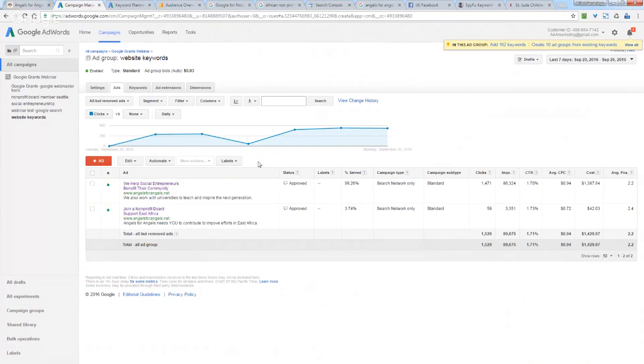I can pretty much guarantee you that almost every nonprofit out there that's using Google Grants is making an ad of some sort that's similar to that. And because of that, it's going to be so much less likely that that gets served. You just have a lot more competition. So you do want to think outside the box.